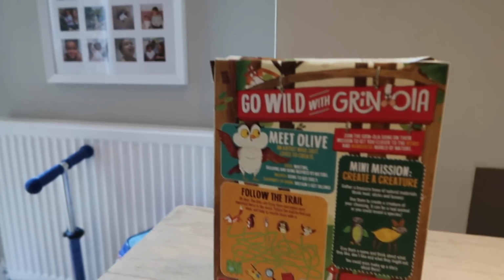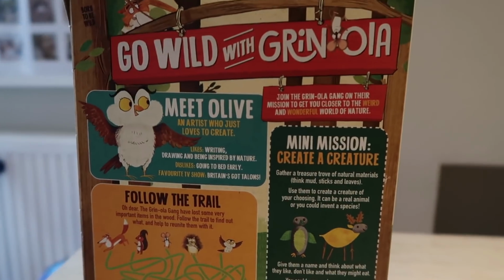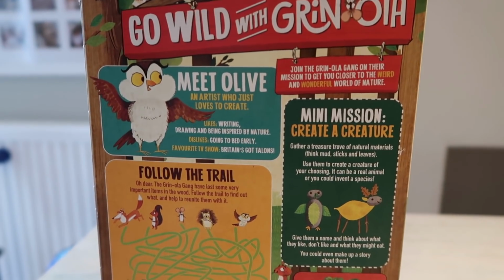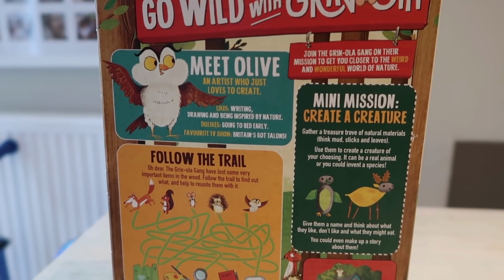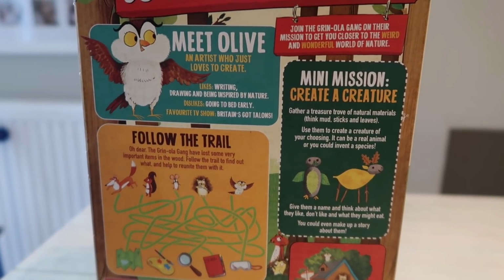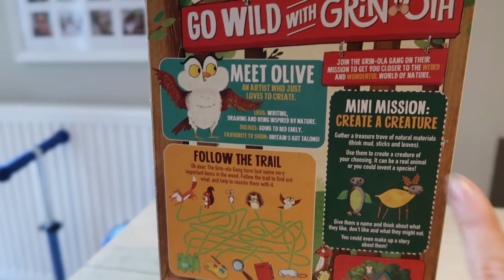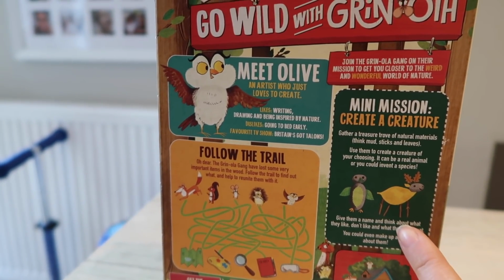So having a look on the back of the chocolate one. It says mini mission. Create a creature. Gather a treasure trove of natural materials: mud, sticks, leaves. Use them to create a creature of your choosing. So when we go to the park today, we can get some leaves and some sticks and make a little animal. That'll be fun.